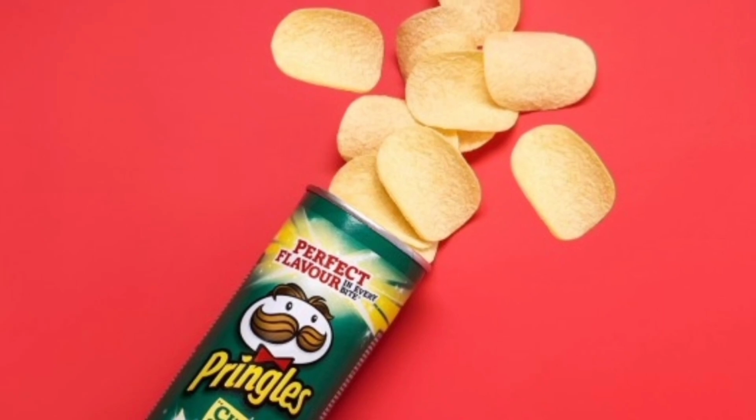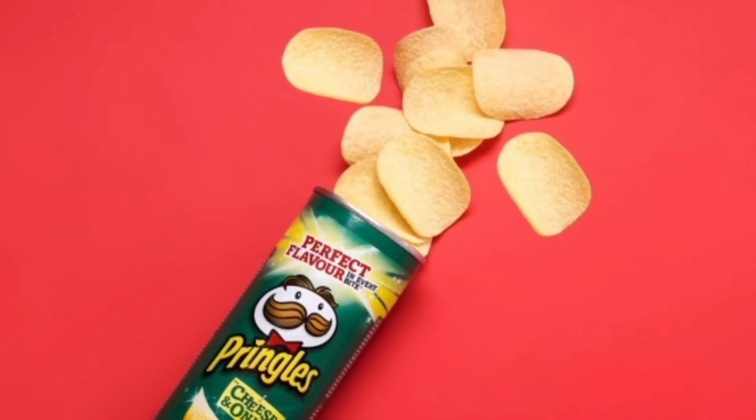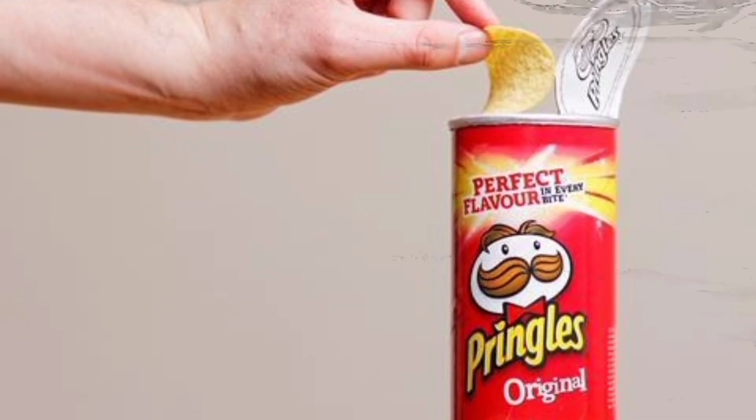Invented as a scientifically savvy alternative to potato chips, now a billion-dollar product sold across the world in 30+ flavors. Thank you, Pringles, for popping and then just refusing to stop.